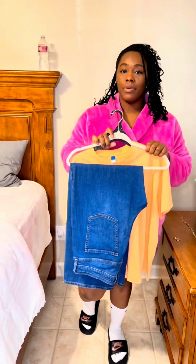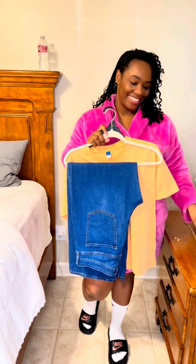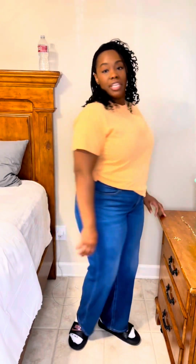These are the pieces I'm going to go with. I'm going with a basic tee with the slits on the side and a wide leg jean from Old Navy. And what I like to do to make this look a little better or style more, I like to take the end pieces and tuck it into the jean a little bit just to give it some type of dimension.